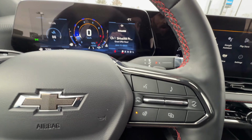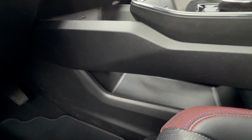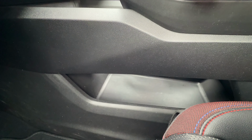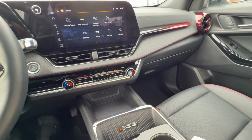Now, before you run away, one last thing I do want to show you as I reach for it, it reminds me, look at this. We also have this nice open concept console down here. And ladies, if your purse is small enough, you could definitely put it down there rather than putting it on the front floor. So love that.